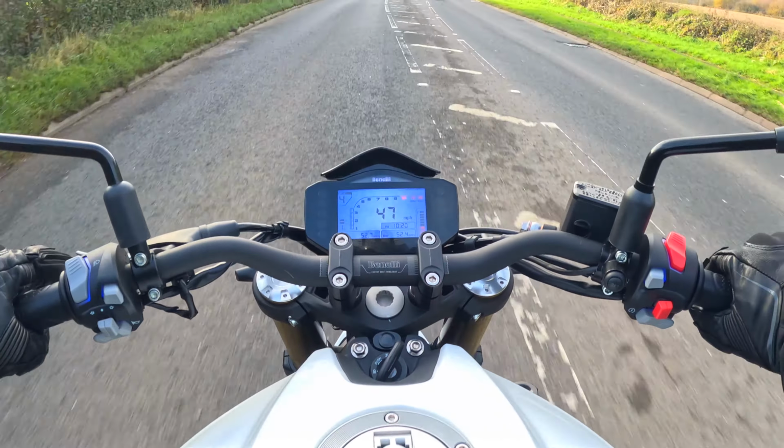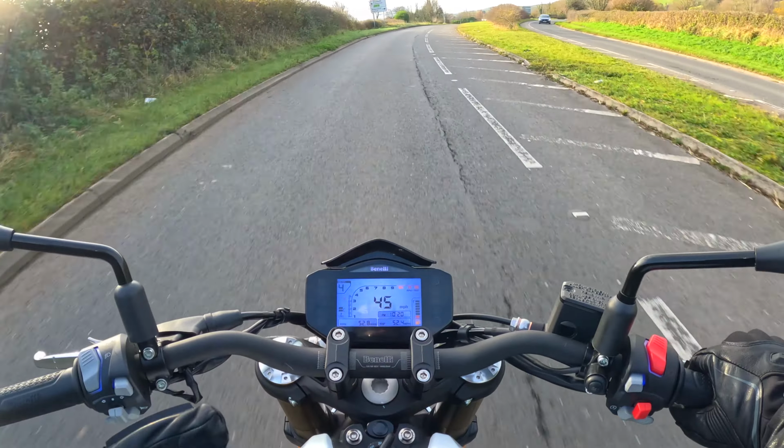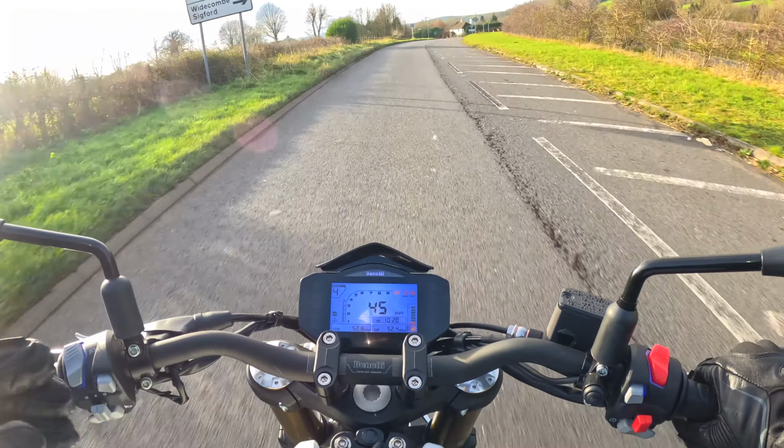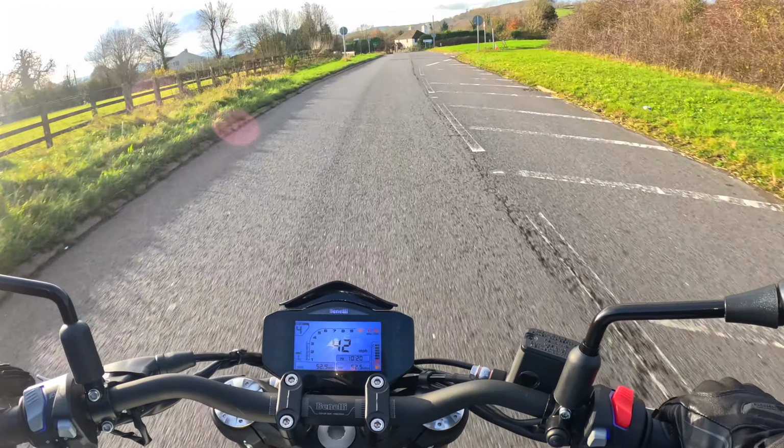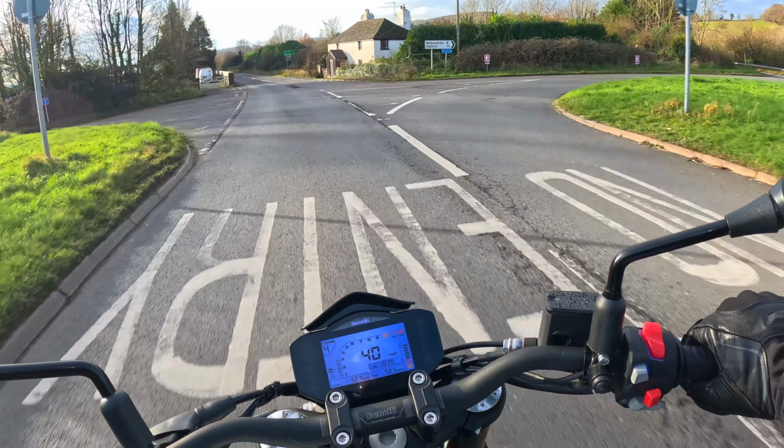There's a sound that comes probably from the airbox underneath this tank, and it just comes up here, and it's like an angry lion or something every time you turn that throttle. The noise is addictive. I love it.